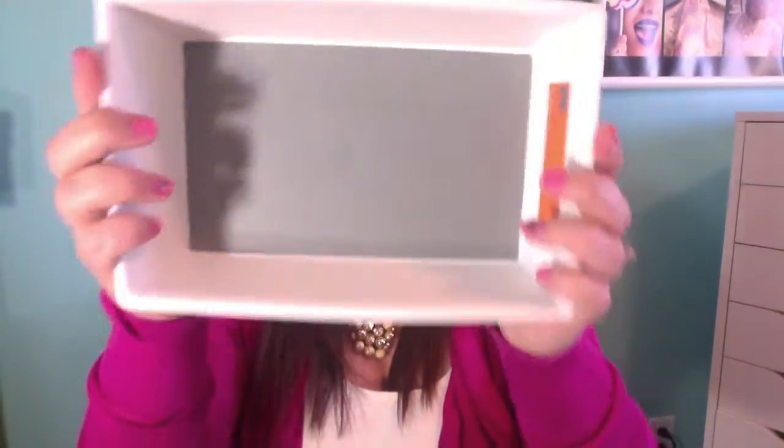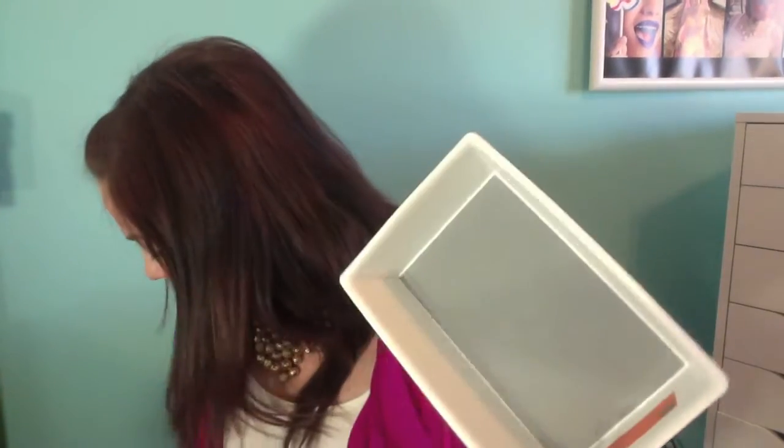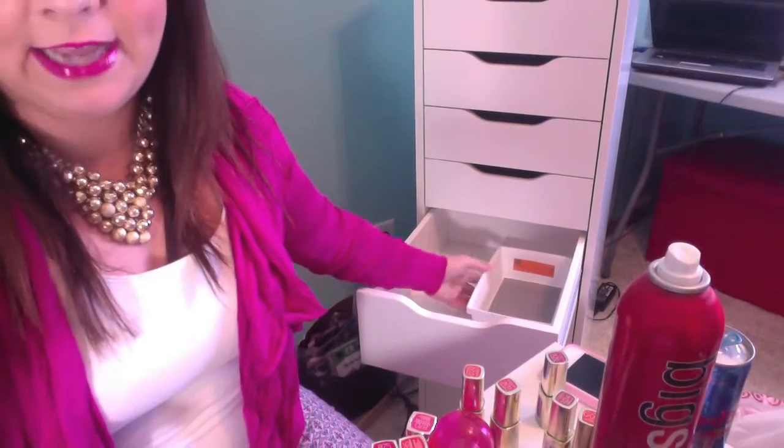As well as, I bought a drawer like this. I only bought one of these because I knew that I wanted to put all my foundations together, and it's kind of nice. And I think these standing up drawers down here will be nice to put all my stand up foundations in.